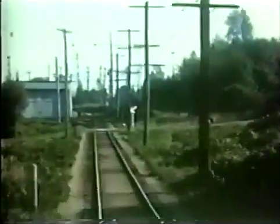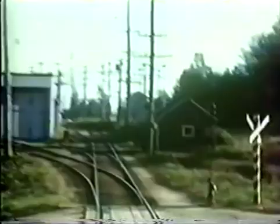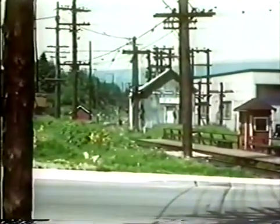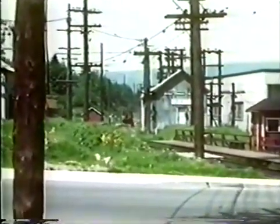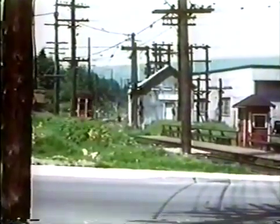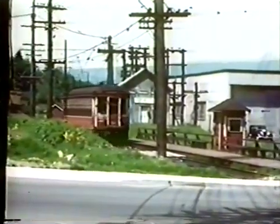Now we can see the car barns at Sapperton around the bend, and that's the end of the line, which at one time the line went right along Columbia Street in front of the penitentiary, right down Columbia, down through town to the depot at 8th Street and Columbia. But when they put the buses in 1937, this is the end of the line.